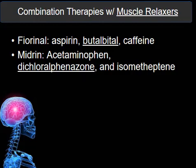Other combination therapies that contain components of muscle relaxers include the brand name formulation Fiorinol, which is a combination of aspirin, so you get your NSAID, butalbital, which is a muscle relaxer, and caffeine. And then another combination, which a lot of patients are quite fond of, is Midrin, which is a combination of acetaminophen, dichlorphenazine, can never say that one, and isometheptane. Basically you have several different combinations out there that produce muscle relaxation as well as an inhibition of the COX pathway through the use of NSAIDs.